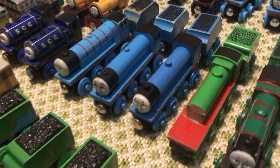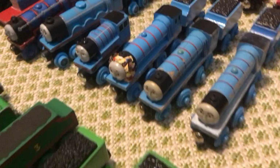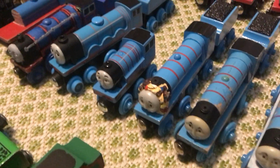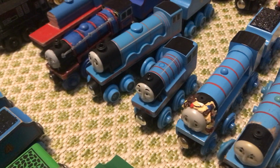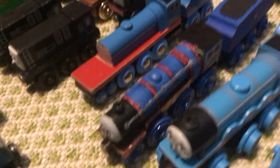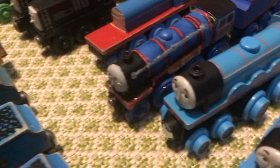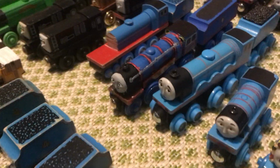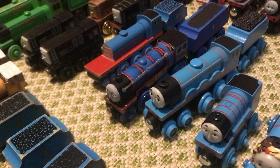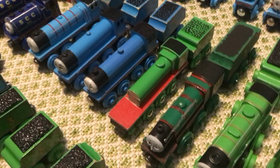Here are my Gordons. There's a 93 Gordon, I think. We have the Better View for Gordon, Wood Gordon, with no tender because I use that to make a custom. And my Railway Series Gordon, which again uses the Big City engine chassis. And then you'll notice I have a Brio Gordon and Henry with no faces. That's because I use them to make my custom Gordon and Henrys.